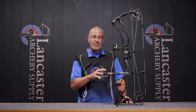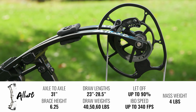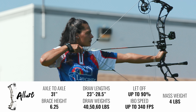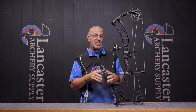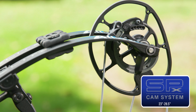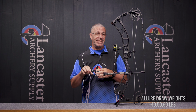And while we're there, we might as well talk about that right from the get-go. So this bow is going to be 31 inches axle to axle. It's going to have a rotating mod that's going to allow for draw lengths from 23 to 28.5 inches. So 23 to 25 inches is going to be a draw length range for a lot of women and shorter draw archers. And you folks can have some difficulties finding a high-end bow that goes down to those draw lengths. That's what Elite wanted to offer here, because this has all their flagship technology and it goes down to 23 inches. So it's going to be available in peak draw weights of 40, 50, and 60 pounds.